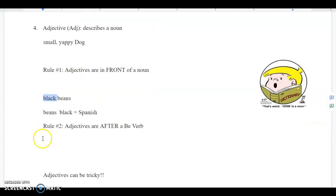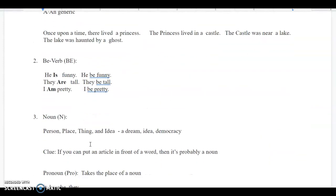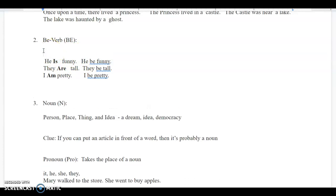Okay. Rule number two, adjectives are after a be verb. So again, rule number two says adjectives are after a be verb. Now, if you look back at your be verb, remember you had he be funny, they be tall, I be pretty, right? But in English today, not Old English, we say he is funny. So here's my be verb, and the word after it is my adjective.